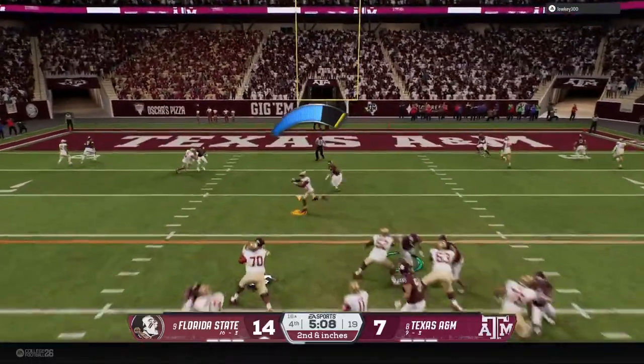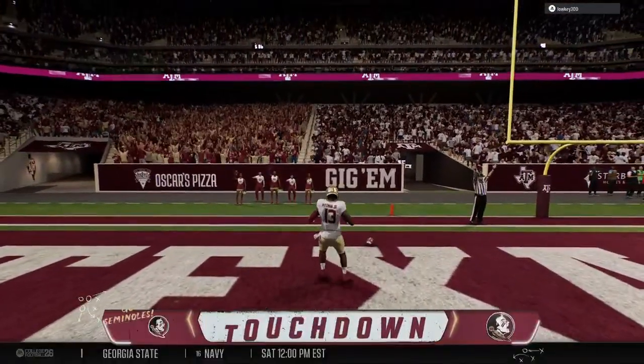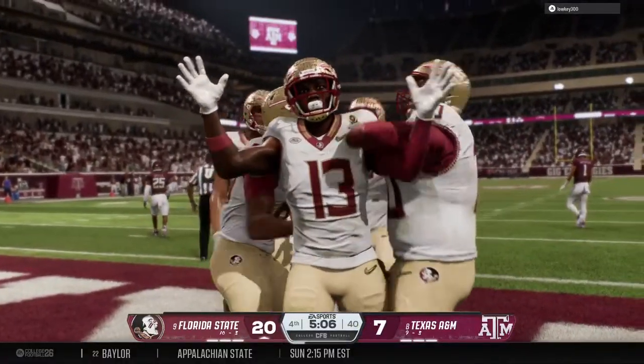Quarterback looking to throw it on 2nd down. Caught over the middle. It's Pittman. Fights into the end zone. Touchdown, Seminoles. No surprise there, Kirk. It's a red zone touchdown to the big tight end.